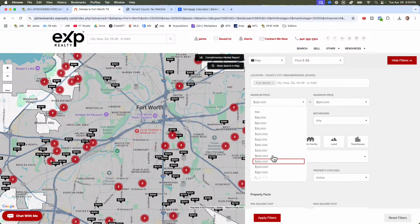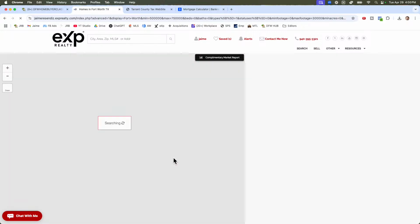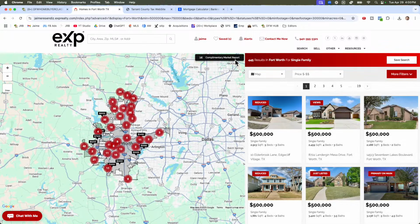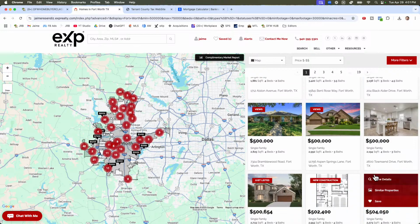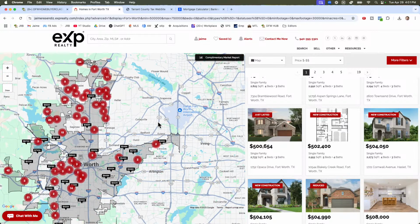So what we're going to do now is go from 500,000 to 750, and then we're just going to do 750 and above, because we're not going to spend all the time looking at the actual properties. Now here you have 445 properties available for sale right now, and you see the type of real estate that's around here. For $500,000, these are beautiful homes. In fact, many of these are actually new.